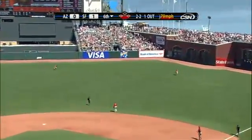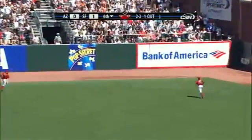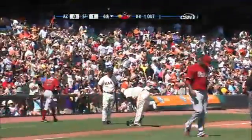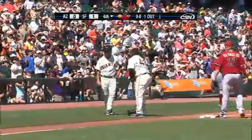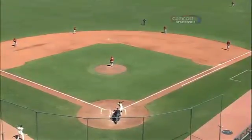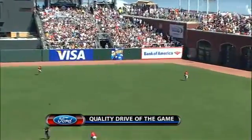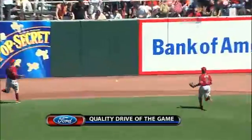Sandoval into it. Is it going to be Triples Alley? We're going to find out. There goes Sandoval, and down the stretch he comes, and he's going to make it. We talk about runaway beer trucks circling the bags. We're going to make it our Ford Quality Drive, and why not? He goes down and yanks this breaking ball, finds Triples Alley, and then it's let the games begin.